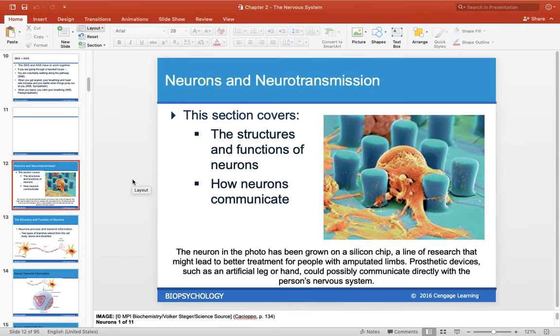Hello, everyone. Today we're going to be covering neurons and the way that they work, which is called neurotransmission. So neurons are the specific type of cell in our body that transmits information from one cell to another that allows us to move and to think and to feel.